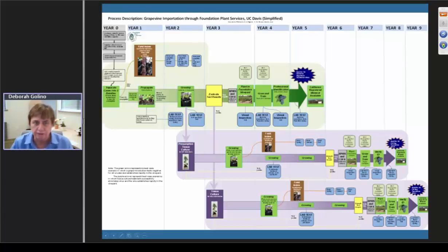That's a part of a very long process. You see here, this is the simplified version of the grape importation process here at UC Davis. What I want to do briefly is have you take a note of how many years this process can take. It's a multi-year generational process to create a collection of virus-screened grapevines. We bring them in, we do the tests as I've said, we do identification. If something comes to us perfectly clean, it can be 5 years before a nursery has registered material.